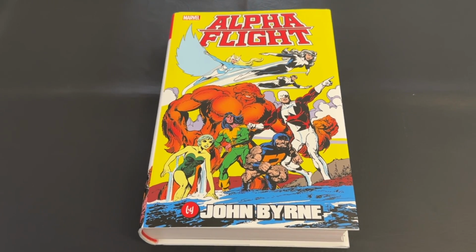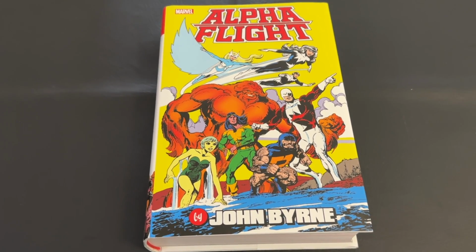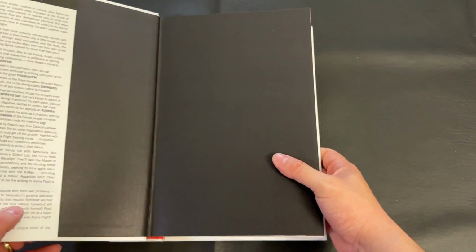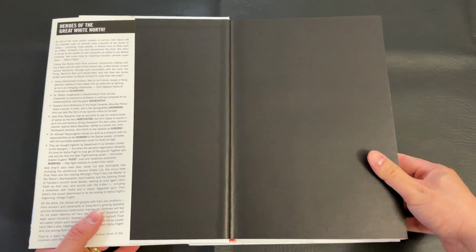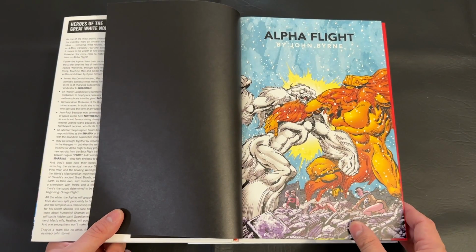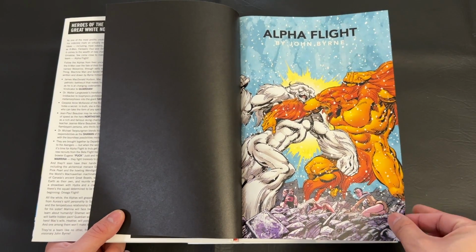Anyway, this is another really eclectic, interesting team dynamic. I love the Sasquatch, for example. But anyway, the dynamics in this team seemed super interesting when I read their exploits in the pages of the Uncanny X-Men. When I heard that John Byrne had a whole proper run he did for Alpha Flight itself with their own solo series, I was really intrigued by this.